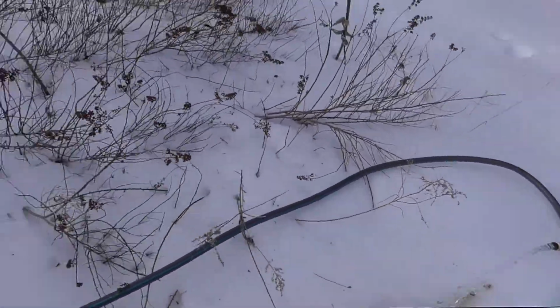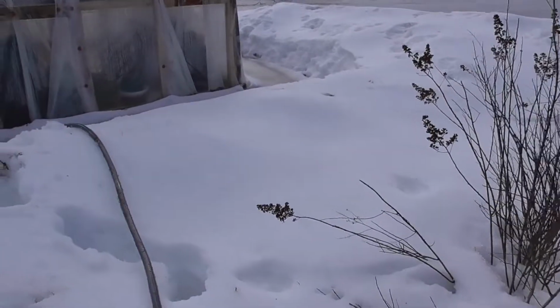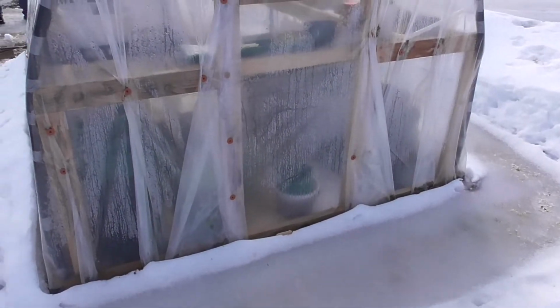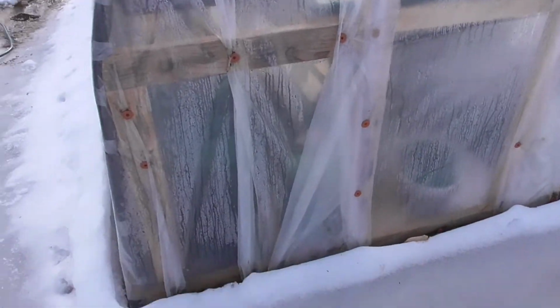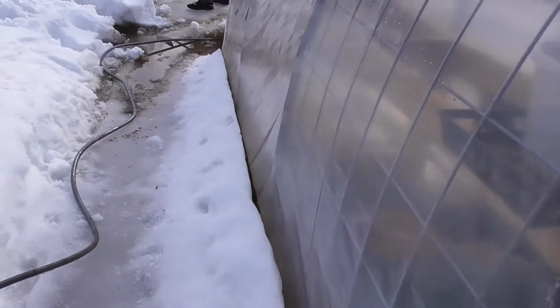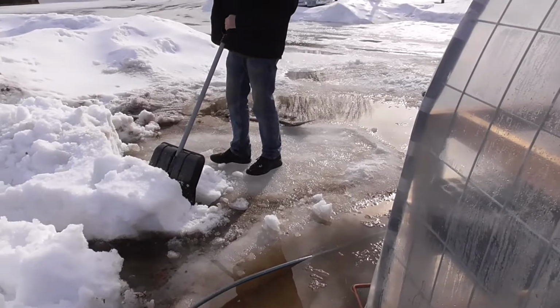I noticed there was a little bit of water in it. Well, I did go in yesterday, and it wasn't too bad. There was maybe a half inch of water. Today there's like 5 inches of water. So, something we learned. We just got to be a little more diligent with getting the snow away. I should have plowed in front here. I should have plowed all this over.